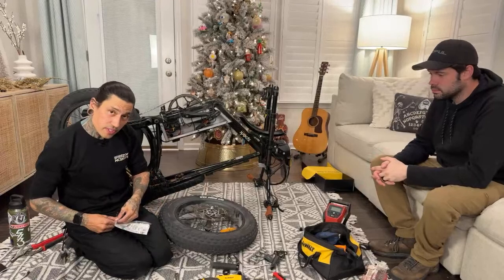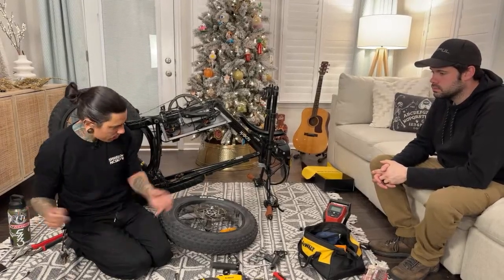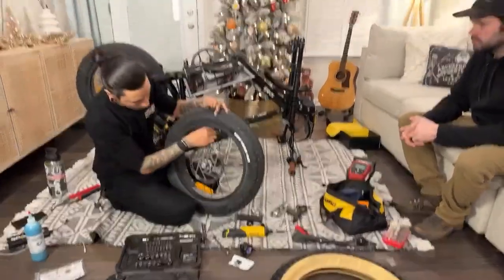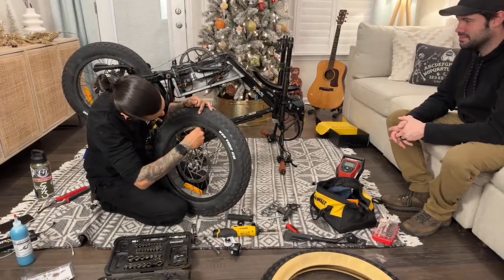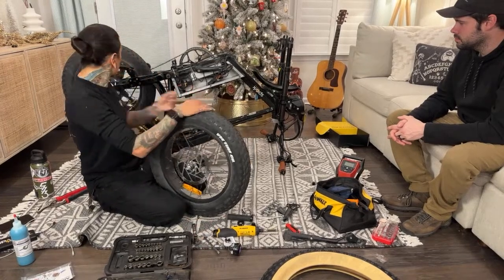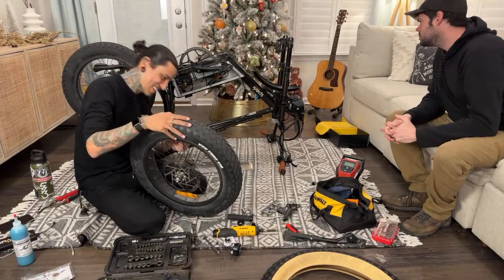The reason I grabbed this is because I got my little valve core removal tool right here. It's gonna make life easier. Cool, I can get my Puerto Rican valve covers on there. It's gonna look neat. All right. I'm dreading this. Remember how much it sucked putting that rear tire on?